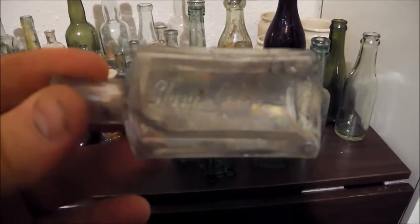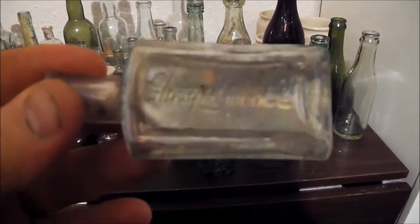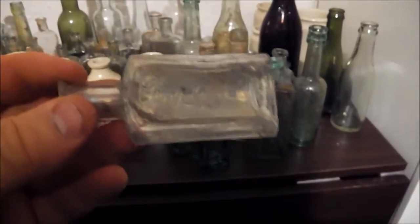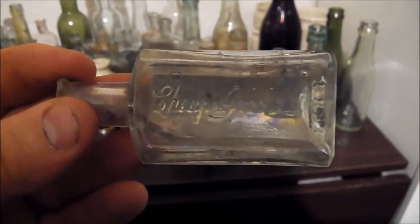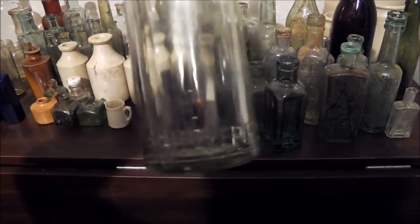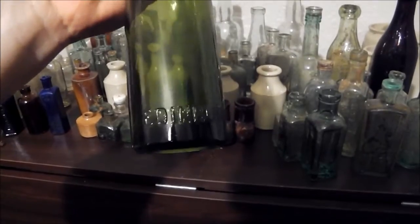Again, this is Good and Cheap. I'm not sure if that's a perfume bottle or some kind of idea along the lines of that, I'm assuming. Again, we've got an early Schweppes bottle, which is embossed down the bottom, Schweppes, but nothing up the top, so it's probably going to be an old bottle. That could be early 1920s. We've got a McEwen's bottle, which is I think 1920, Edinburgh.